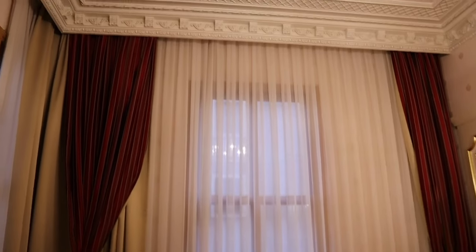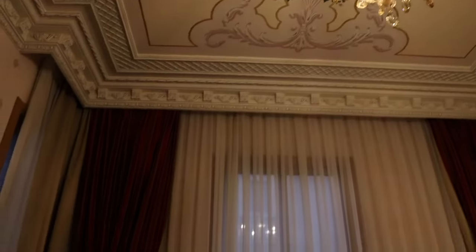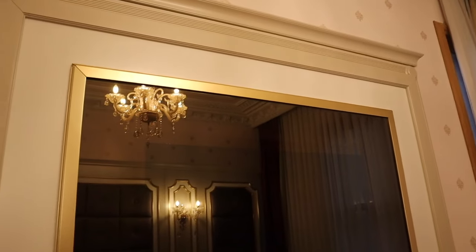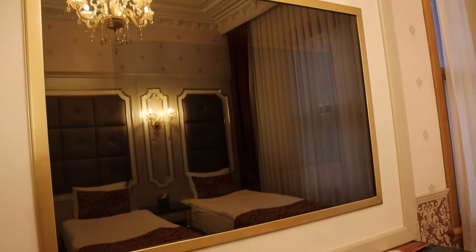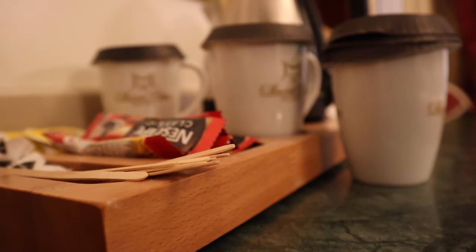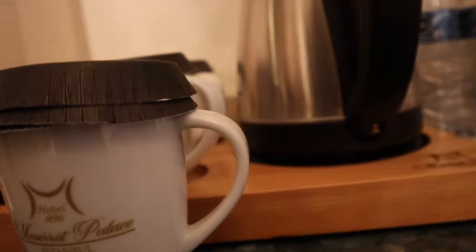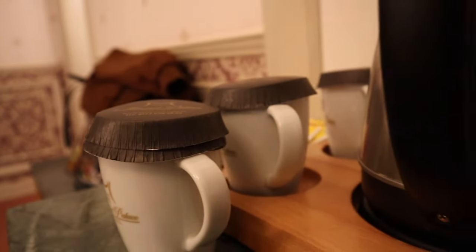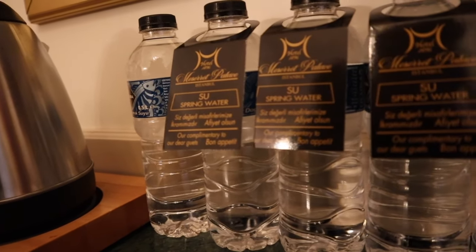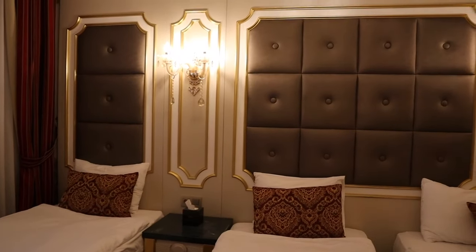And then this is the first room that had 3 beds. Oh my god, look at the detail in the ceiling. It's just giving Ottoman Empire charm. I love it. And then this looks like a mirror, but it's actually a TV. The remote is right there. And then of course we have the tea making facilities as usual, with a kettle over there, several bottles of water, which were actually not renewed during our stay, so we had to buy extra for ourselves. Just a side note.